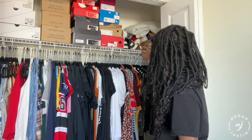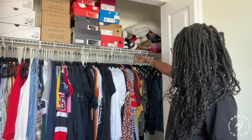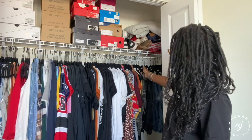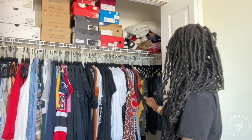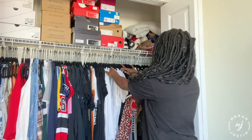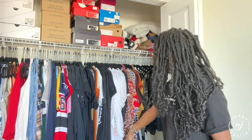But yeah, so I like to do denim, more casual pants, and then I go into casual tops. Colorful tops are here in the front, and I have those color coordinated. And then I like to go into my white tees, which literally this entire section here is just white tees, and then I've got white long sleeves.